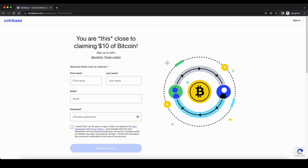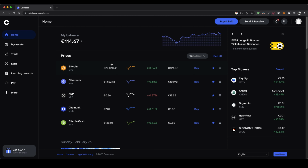And as you can see, you will get $10 worth of Bitcoin completely for free after your sign-up. So just use the link, enter your details right here and then click on create account. Once you have created an account and you log in for the first time, you will get to this page right here. And now we first have to deposit money or connect to our bank account.